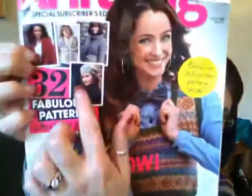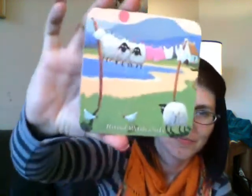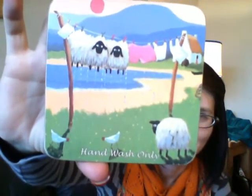I haven't read through them yet, but this hat pattern right here, I really like. It's a Woolly Wormhead pattern, and I think it would be great for some hand spun. So I got this, and I also got, let me pull this stuff out. This is a coaster. See the sheep dripping, and it says hand wash only. And this postcard.